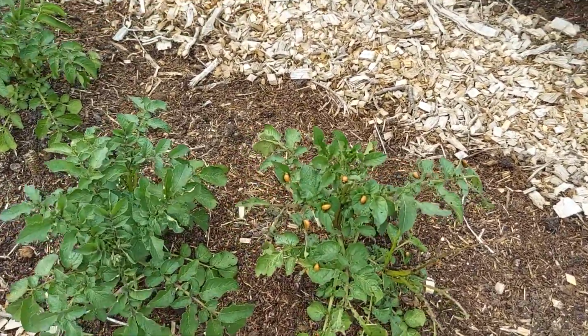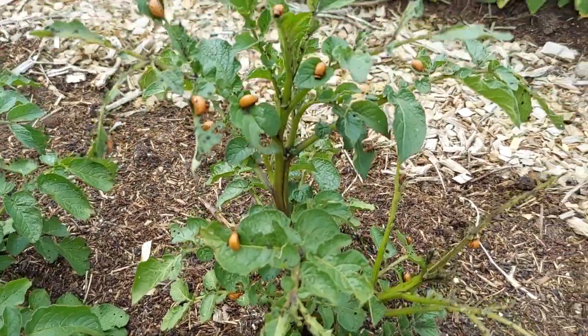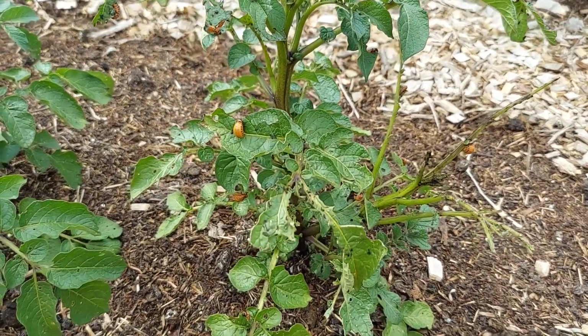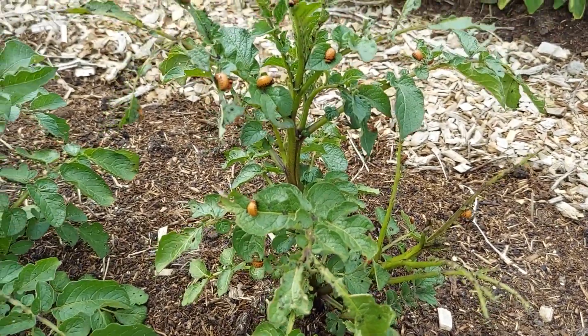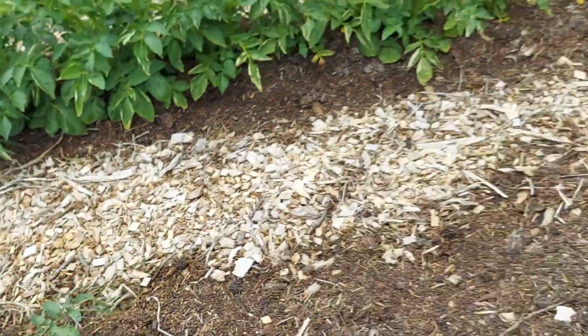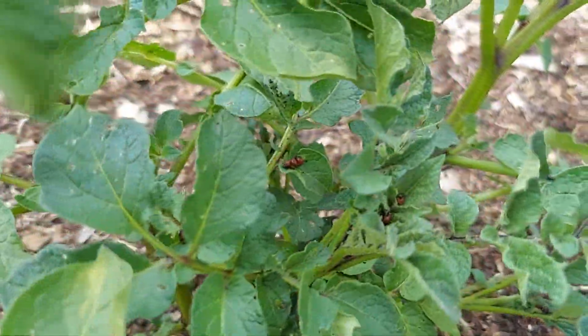Oh, these little potato beetles. So this is the larva for the Colorado potato beetle. So what I'm going to end up doing is just getting a container and brushing them off into the container. Surprisingly, the chickens do not like the Colorado potato beetles, their larvae. They don't want anything to do with it. So unfortunately, I just stick them in a jar and put the lid on and keep them contained.